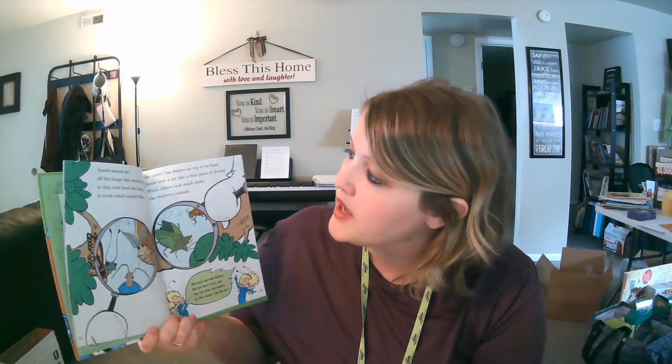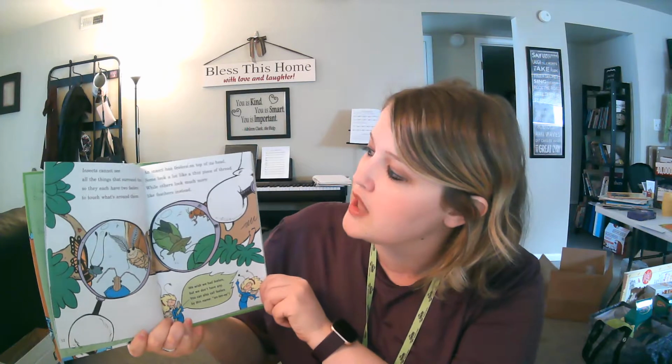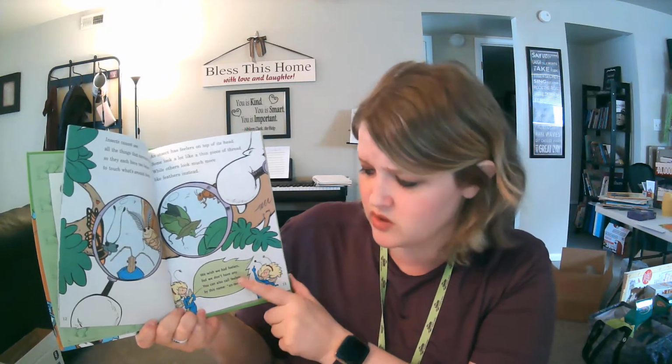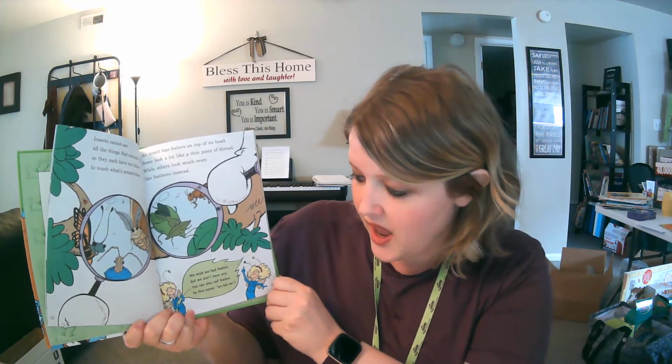Insects cannot see all the things that surround them, so they each have 2 feelers to touch what's around them. An insect has feelers on top of its head. Some look a lot like a thin piece of thread, while others look much more like feathers instead. We wish we had feelers, but we don't have any. You can also call feelers by this name, antennae.